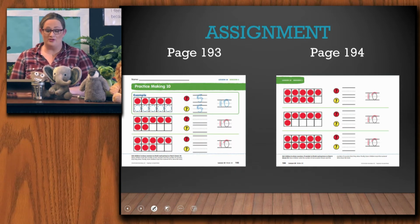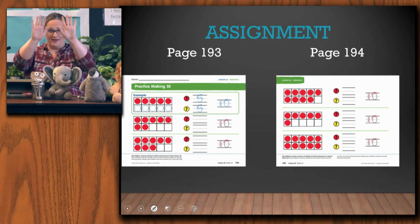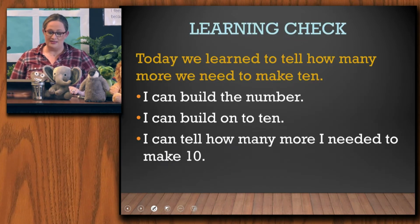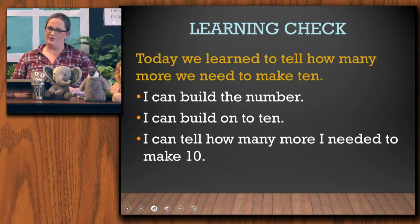And when you're done, I want you to practice doing this. And make 10. Practice it with me. And make 10. All right. Today, did we build on the number we knew? Did we build on or count on or draw on to 10? And did we tell how many more we needed to make 10? And we told the 2 parts that make 10. Kiss your brain, kindergartners.